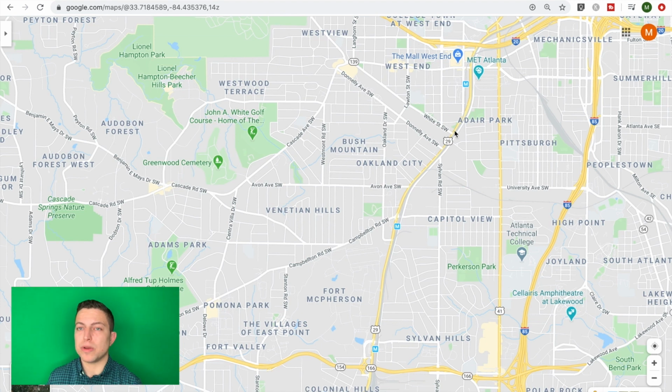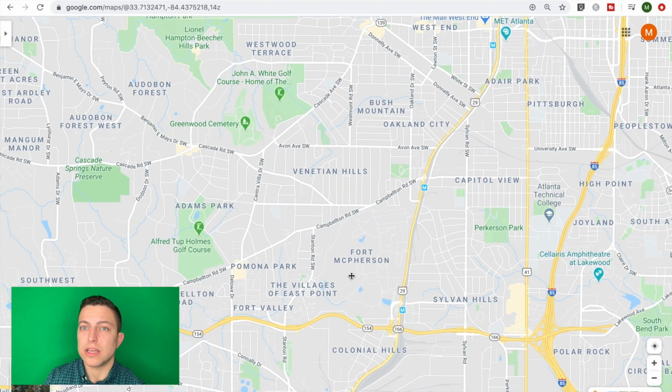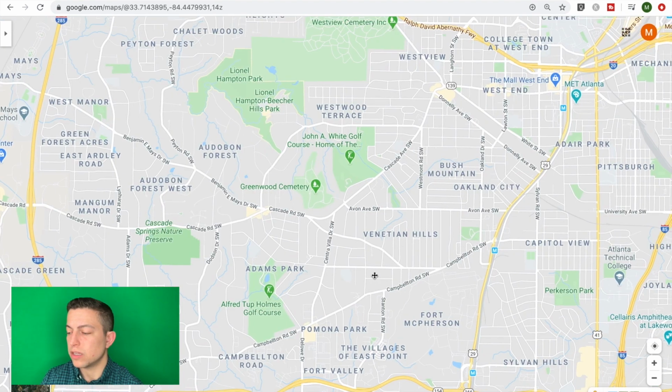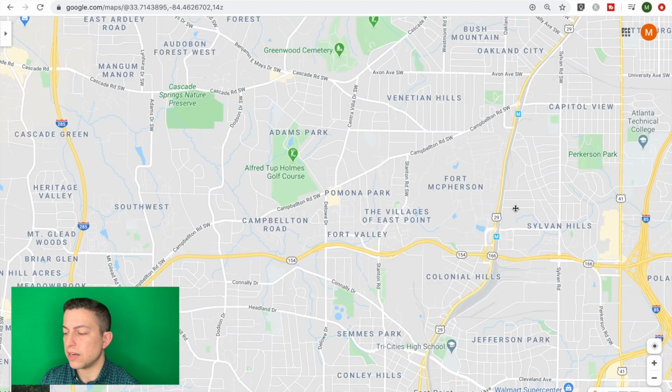There's economic development going on everywhere. So Oakland City, you have the Lee and White development around the Beltline, which is right here. Fort McPherson, where Tyler Perry has his studios, there's a ton of economic development in the works over here. And then as you go west, things start to expand a little bit. It gets a little less dense, and you get a mixed bag. But there's still some good value to be had here.